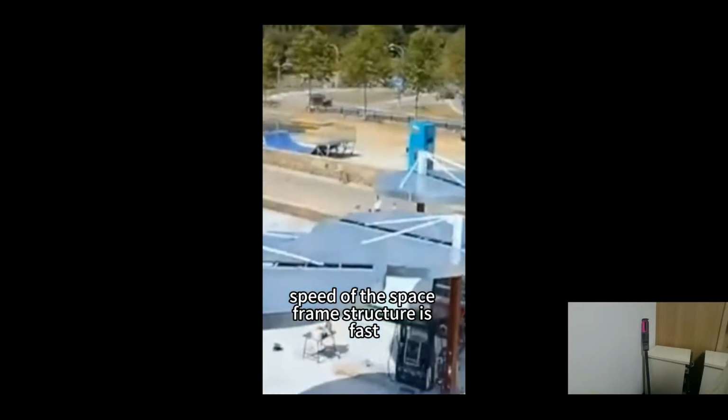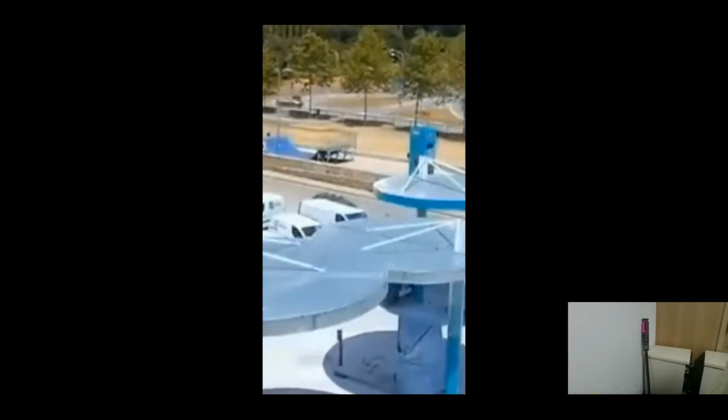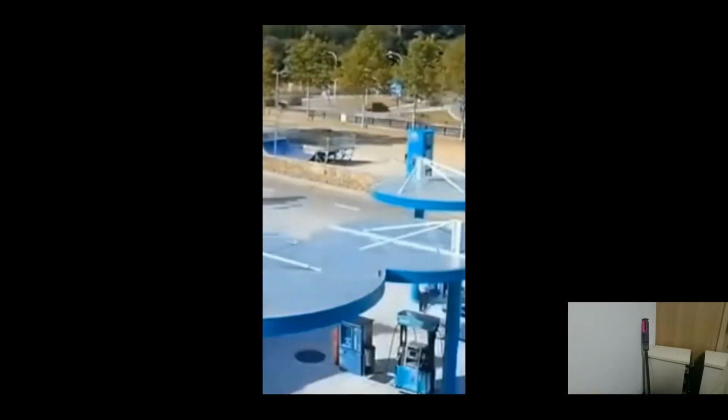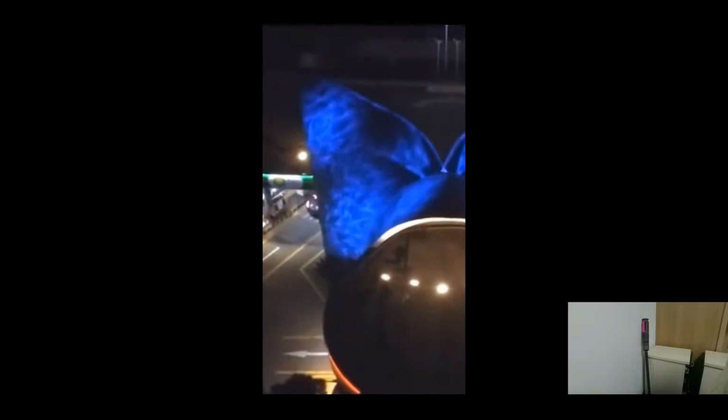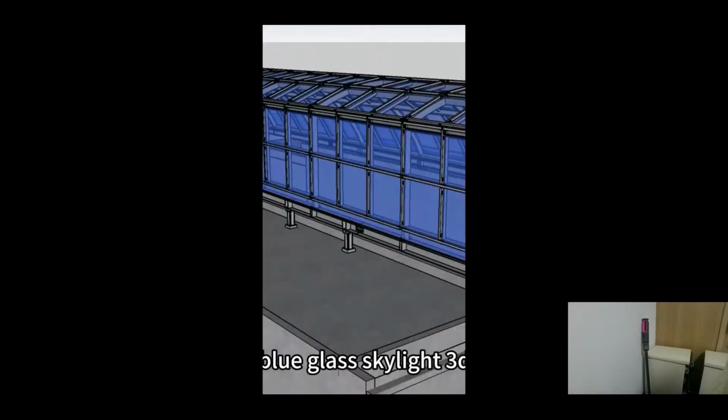The roof installation speed of the space frame structure is fast, which gives the owner time to put in early. This is the blue glass skylight 3D effect video.